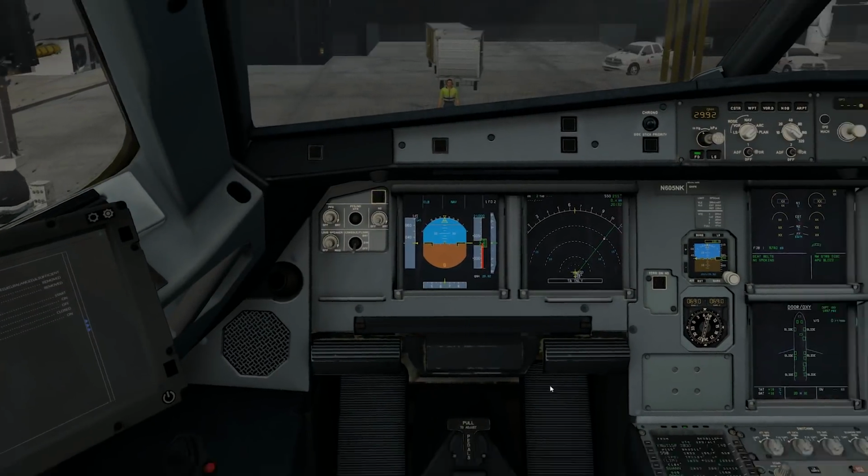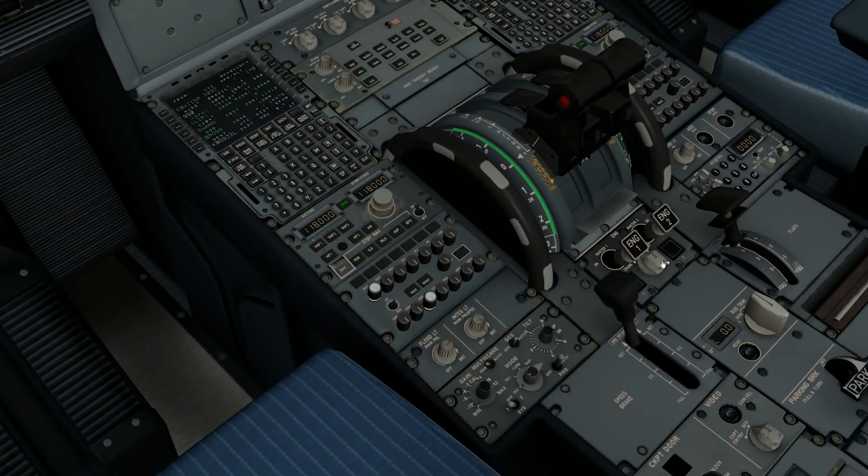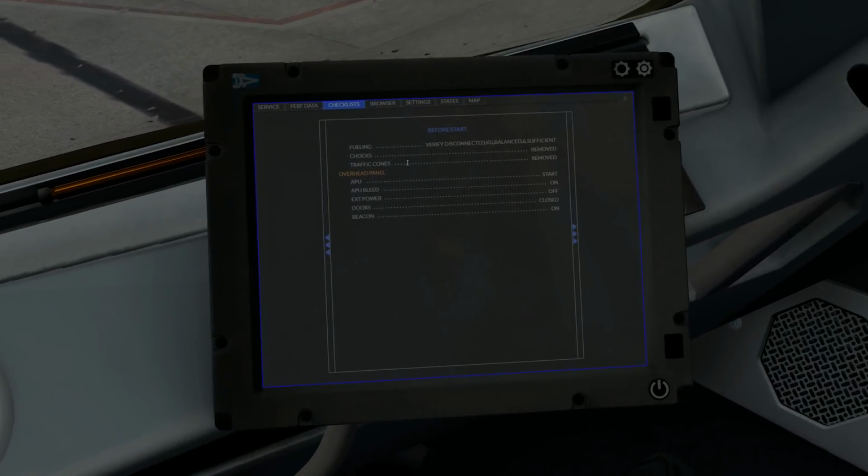And we are pushing. We're clear to start the engines. We'll start with engine 2 first. So to do that, basically, we're just going to come over here. We're going to put this into the start position. And let's just do our before start checklist.